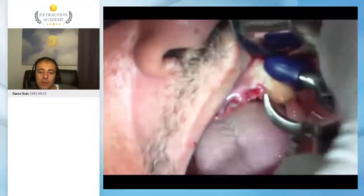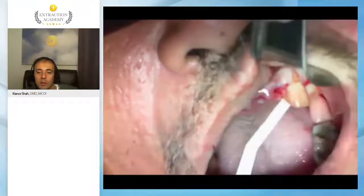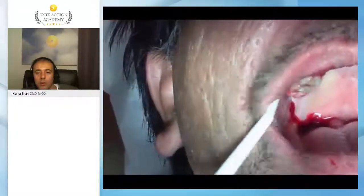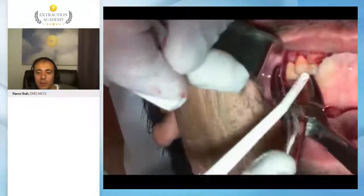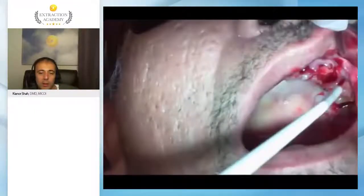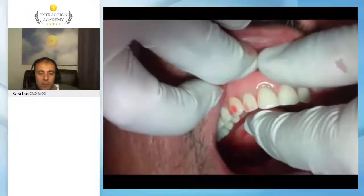Yes, there's a very likely chance that there might have been some fracture in the bone, but a lot of times there's not when you use the power elevators in that capacity. Okay, very good. So back to putting the denture in, and that would end the procedure there.